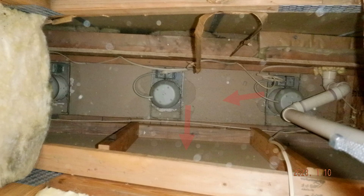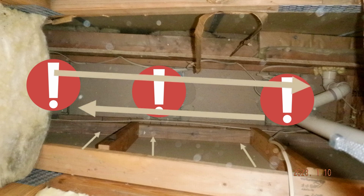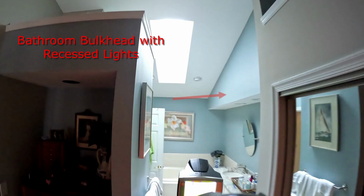Anytime you have a bulkhead in a bathroom and you have feeling cold in that area, you might want to have this checked out, because what was happening here is the insulation was missing in the wall and in the ceiling. So what we want to do is cover those recessed lights, seal them, and then we want insulation to run down the wall and across the top. And this is what that bulkhead looks like again from the inside.